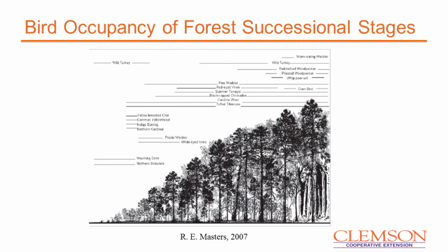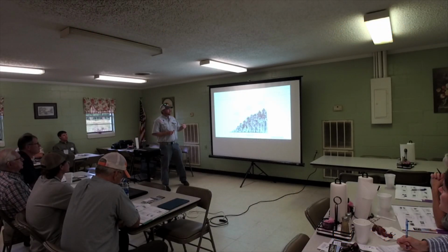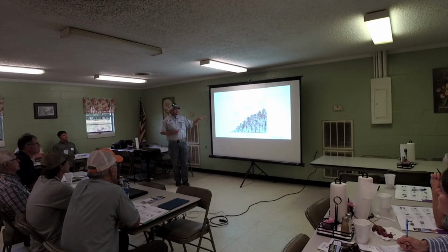The other thing we have to understand, not every bird or every wildlife species occupies the same niche, right? So every species has their own individual niche, right? So if we have everything on the property in the exact same age stand, we can't benefit a whole lot of species. We can only benefit the species that match that particular age forest stand. What I like to see across the landscape if we're managing for multiple species is a diversity in the age structure of the timber on that property.